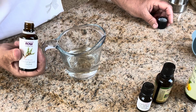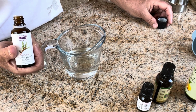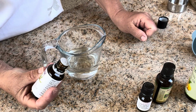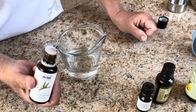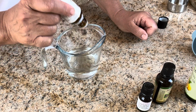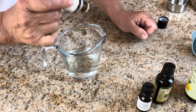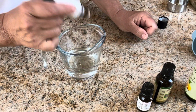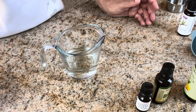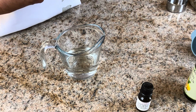I don't want to be giving my dogs ingesting medication to keep fleas and ticks away. I use this spray instead. I'm not going to damage their livers. So for this, we need 20 drops of cedarwood. Many drops on, don't stress. This is not that kind of recipe. Put a little bit extra, it's not a big deal.